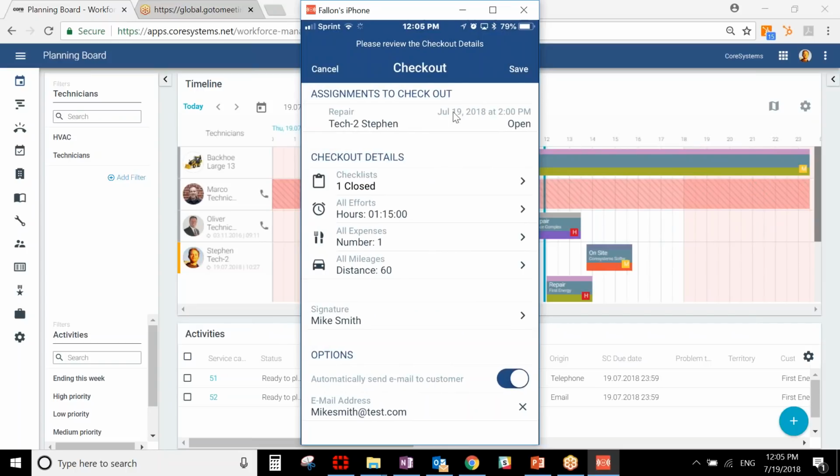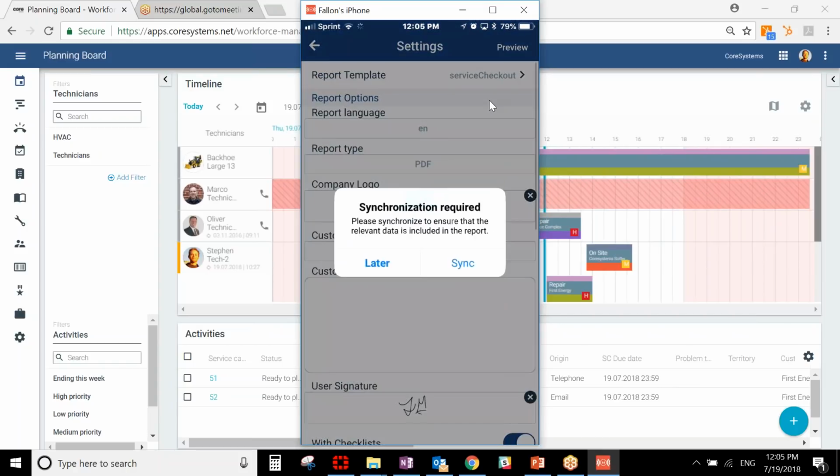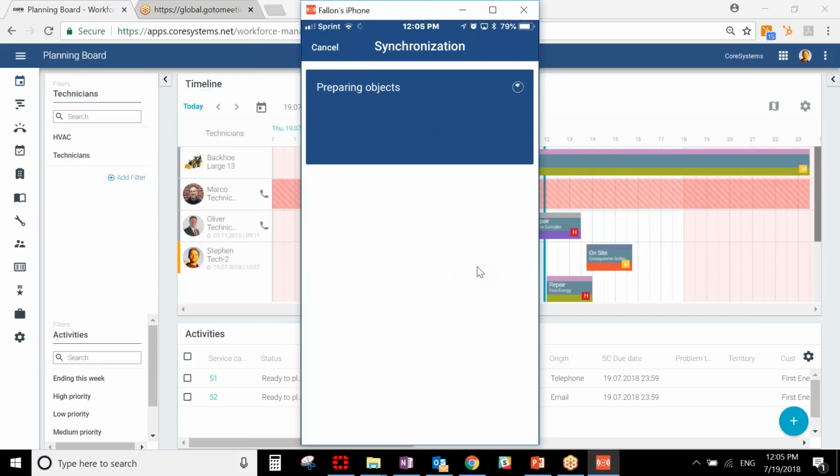Looks like I've got everything done. I'll save. And what I'm going to do is I'm going to synchronize now. So if you're not in any type of coverage to synchronize data, you might want to do it later. But I have the signal, so I'm going to synchronize right now.